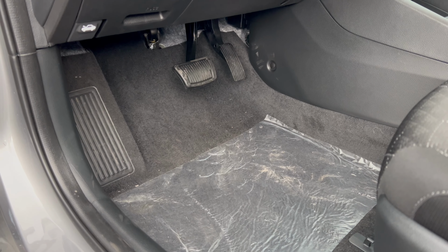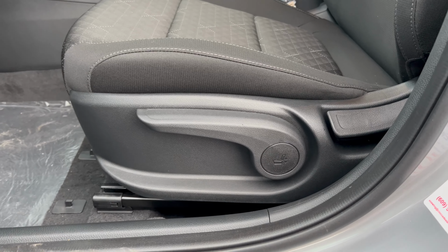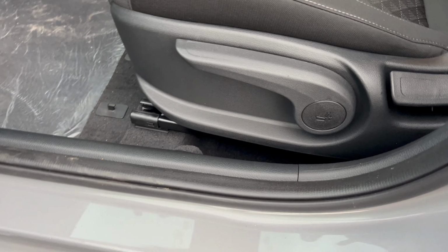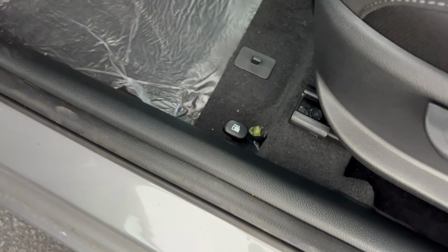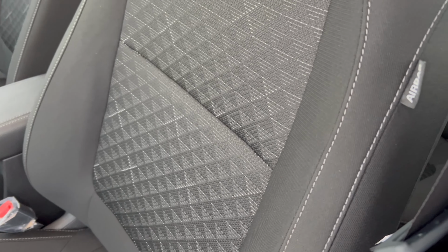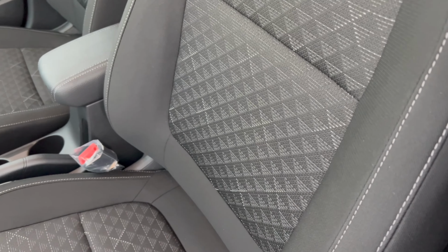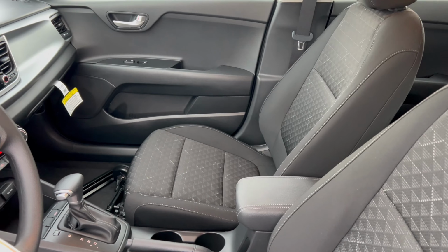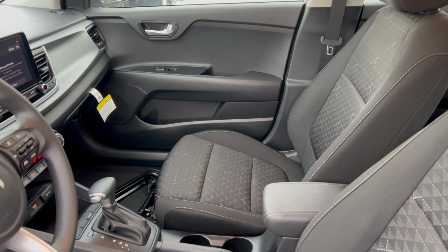Floor mats are in the back of the vehicle at this time. We're looking at manual seats with black cloth, as you would expect in the Rio. Here's where you pop your fuel filler cap, right down here in the foot box for the driver. Black cloth with light gray stitching, a nice insert. Headrest, fairly soft, fairly good on the bolstering. So for a real basic interior with some more inexpensive materials, they still made it look pretty nice.